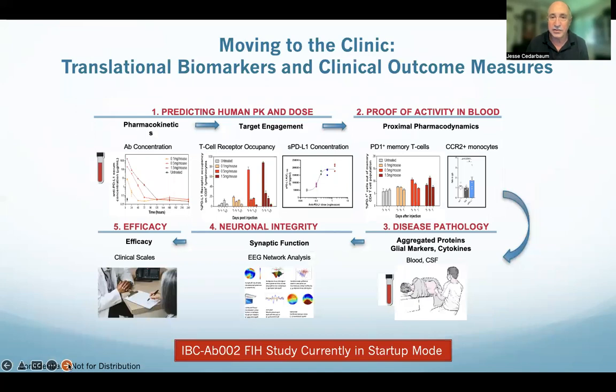So this antibody, now termed IBC-AB002, is headed for a clinical trial, which I'm proud to say will be taking place at 4 sites in Israel, as well as sites in Europe. And in this clinical trial, we hope to show in humans the replicate of this peripheral activation cascade of the PK, the T cell activation, saturation of PD-L1 binding, activation of T cells, and activation of monocytes.